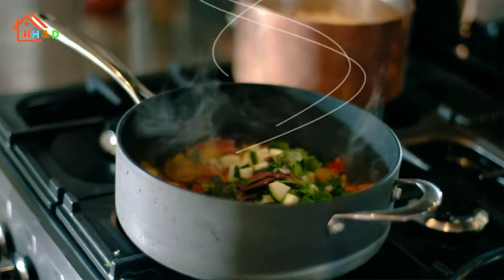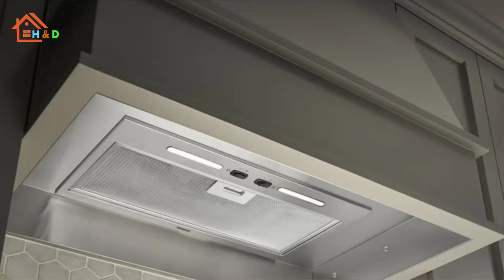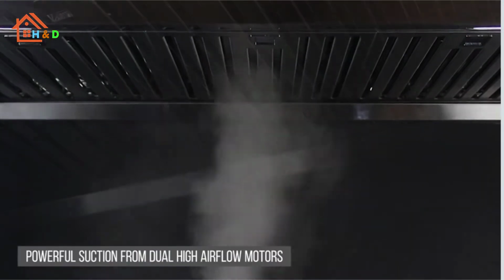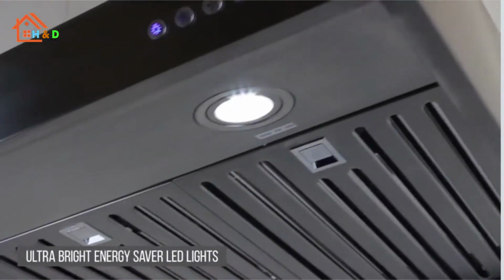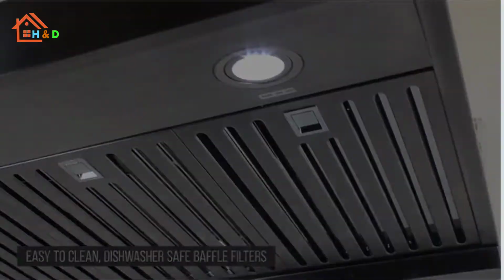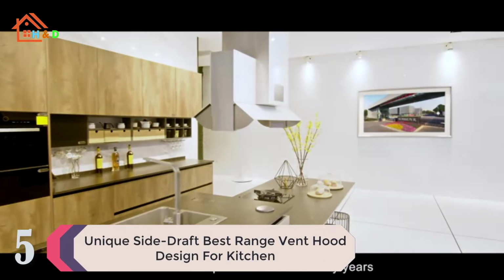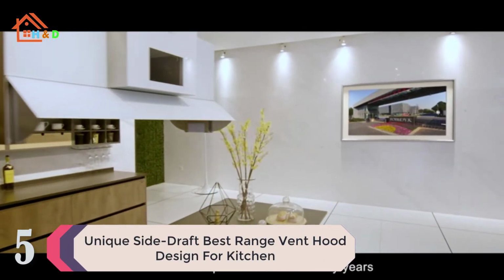There are tons of best range hoods available in the market, so making the right choice is quite difficult. To make your choice easier, here we welcome you to the latest and top selection of 5 best range hoods. Let's start. At number 5 we have listed the unique side draft best range vent hood design for kitchen.